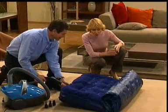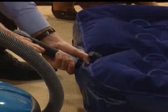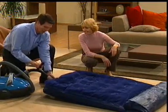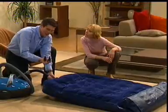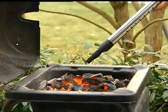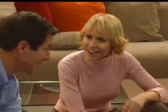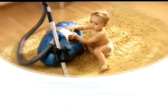Really does have that super power there. So there's no more of those messy foot pumps trying to get the thing up. Oh, they take ages. And what's more, it's so powerful, you can blow leaves off a porch. Really? And you can even do things like it'll help you light a barbecue. Wow, that is brilliant. It's so versatile, isn't it? Look at that, it's already done.